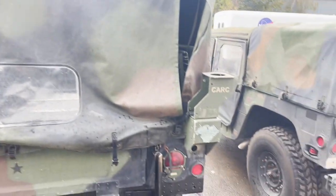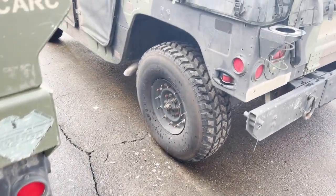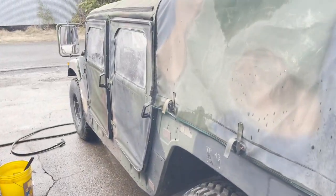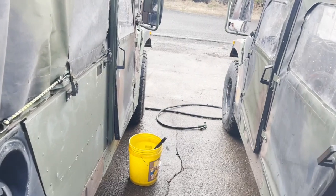There's nothing fun about these. They are bullshit to drive. They are bullshit to even work on. They are just bullshit, period. Now, if anybody worked in the service, they'd probably answer the same question the same way.